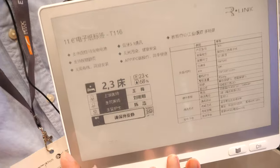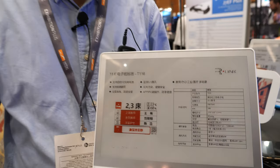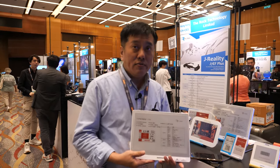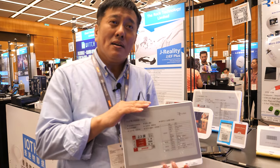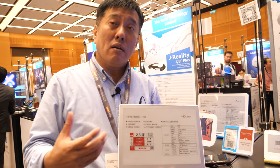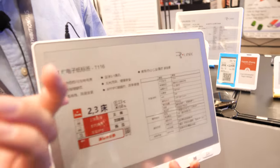We do this for hospitals, schools, colleges, and more. Full color, every color. How long to change the image? It depends, you can control it, and this e-paper is power saving, so one battery can last around three to five years. Wow.